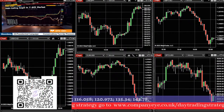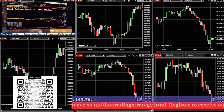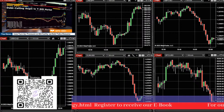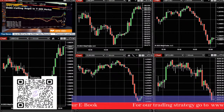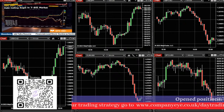Here's an amazing chart that I got from Abigail Doolittle. I don't know where she got it, but there are unbelievable spikes in these yields. That's what you would expect since that debt is maturing right around the X date, June 6th and June 1st, whenever that X date may be. But certainly the market is paying some attention to this.